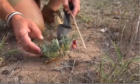Let's just see what happens here. Third time lucky. Well, well, well. Unbelievable. That was phenomenal. That's what she's trying so hard to do.